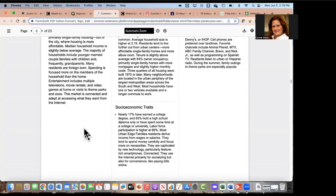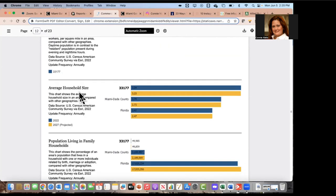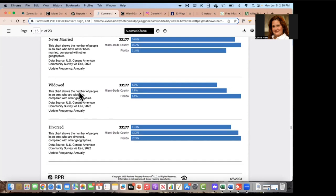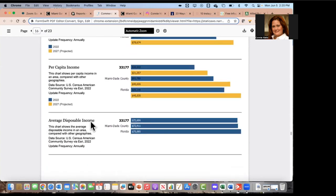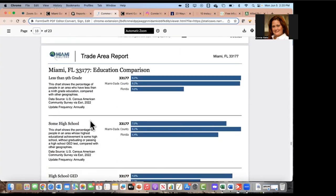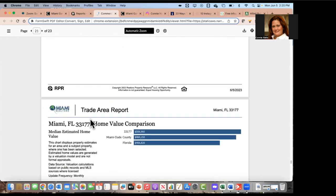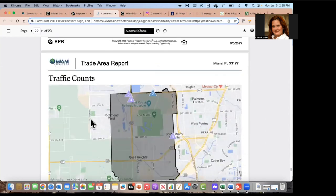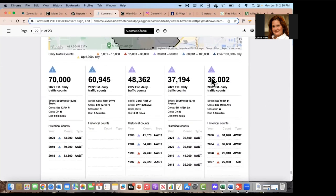How insightful is that? So you can continue. There's 23 pages explaining, 331, right? 77. And if I scroll down, they even tell you married, widowed, divorced people in the area, economic comparisons. And this is used in commercial because it even has info on traffic counts in the area and what traffic is like. Okay, so it's a great way to get detail in an area.